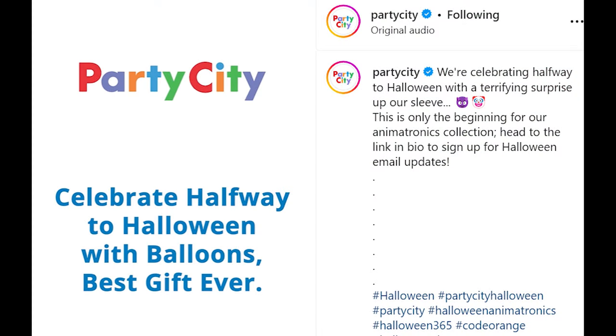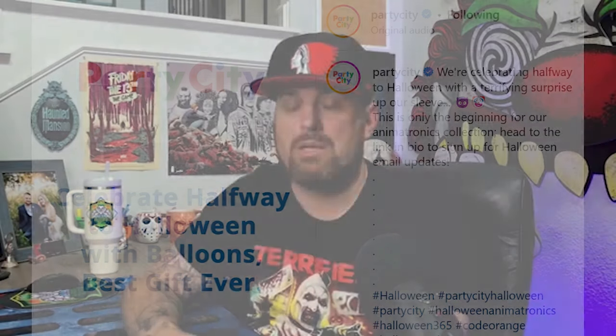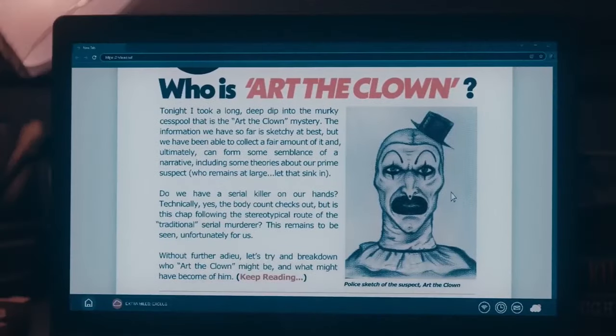So of course, when they drop this bomb that they're releasing two animatronics this year for their Halfway to Halloween event, I was extremely excited to check them out. And because I'm a huge Terrifier fan, I am going to criticize these with a very fine tooth comb. And I'll be honest, at first glance, I don't think there's much to criticize. So first, let's start with the star of the show, Art the Clown.